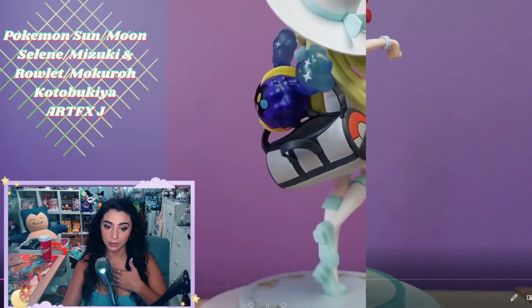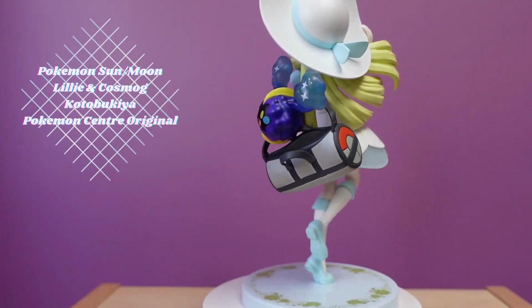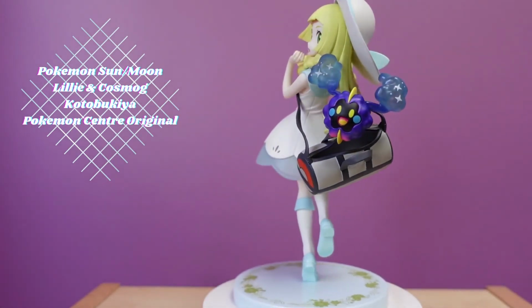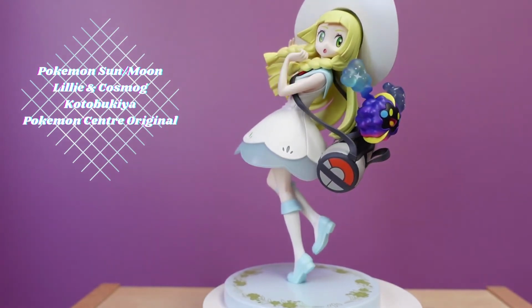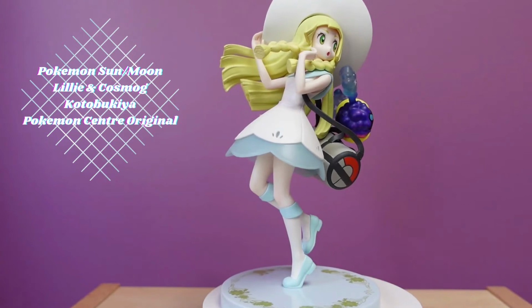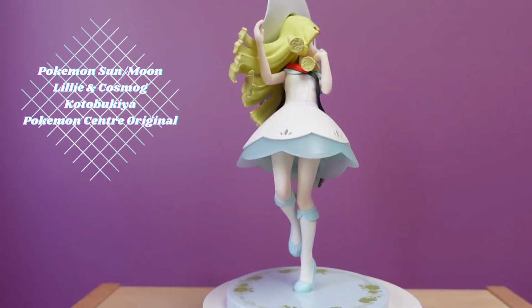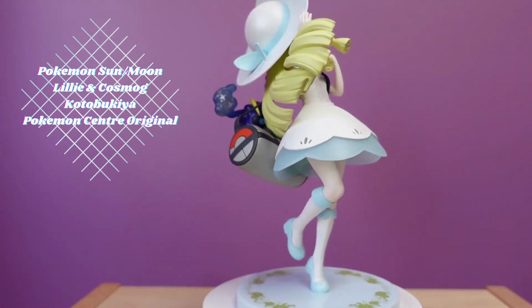Love, love, love her. My other figure from Pokemon Sun and Moon, Lillie and Cosmog. This was a Pokemon Center exclusive original figure. And she's crazy expensive on the aftermarket, but she is such a cute figure. All of Lillie's figures are very, very expensive aftermarket wise. I would love to have some more, but I'm very happy to have the one.